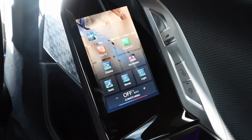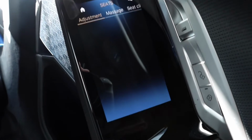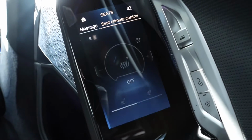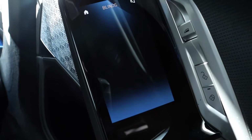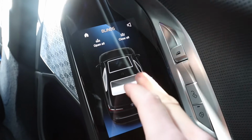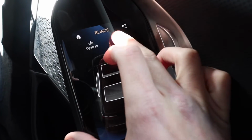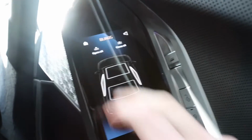So we can run through these really quickly. You have your seat menu. If you tap on this, it brings up your seat adjustment. You can go to massage, climate for heating and things like that. You can also go to your blinds menu. If you want to roll up and down the shades, you can just tap on whichever shade you'd like, rolled up or down, and they will, of course, obey your command. You can also open and close all. Let's go actually to close all, so we have a little bit better lighting in here, a little less glare.